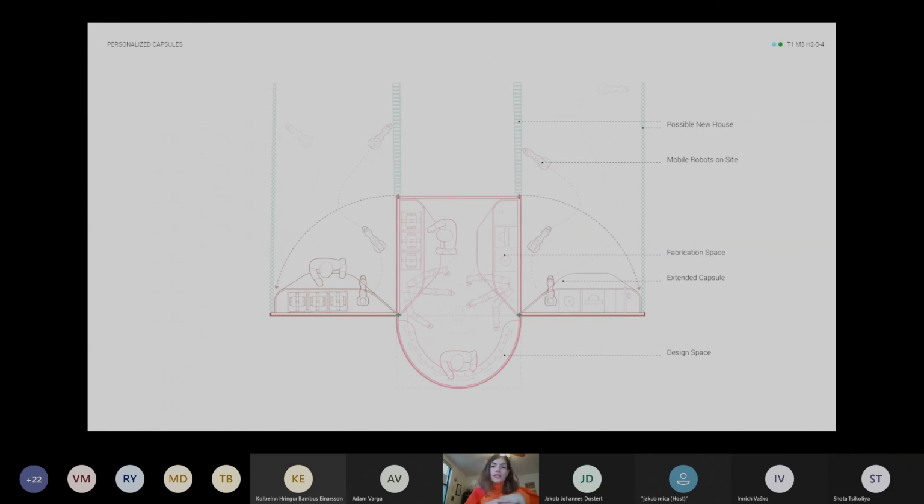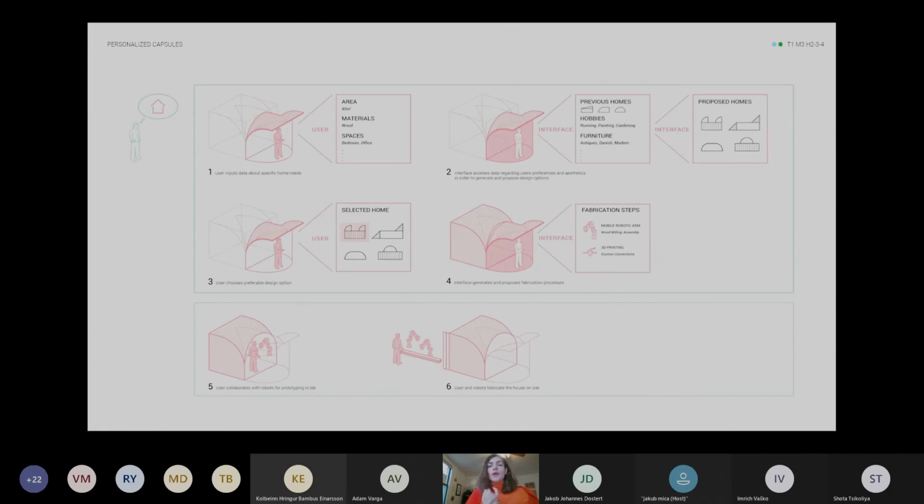Each person gets to design and build their own home following projected instructions and collaborating with the mobile robots. The home emerges out of a constant dialogue between the humans and the machines, and this dialogue aims to spark human imagination and empower people by giving them the tools to define their own space.